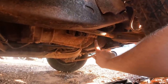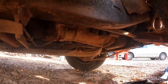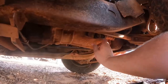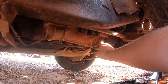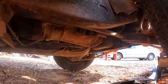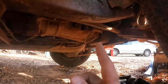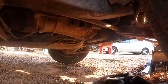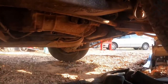But that slave cylinder right there is completely rusted solid. You can see the truck's rust free, but it's been muddy. And obviously the boot's torn up and stuff. And so just the moisture of the mud being under there let that gal rust up. So I'm gonna go ahead and see if I can get one of those on the way really quickly, and I might go ahead and just for the heck of it, grab a master as well so we can get it pushing through and get our clutch working.